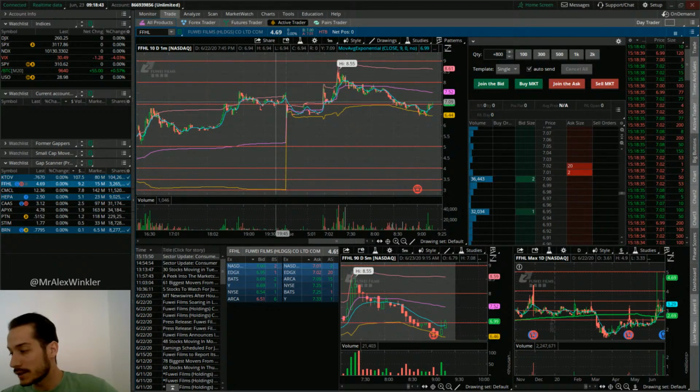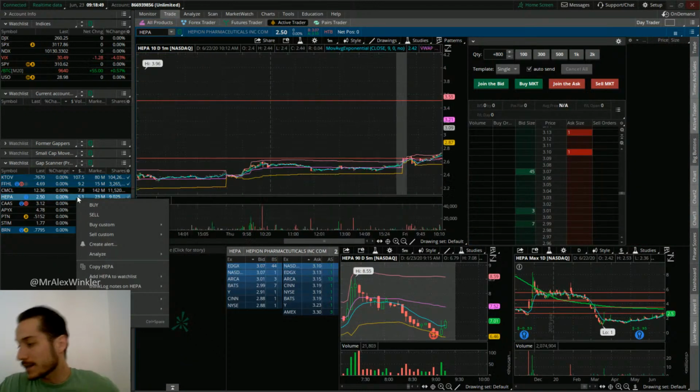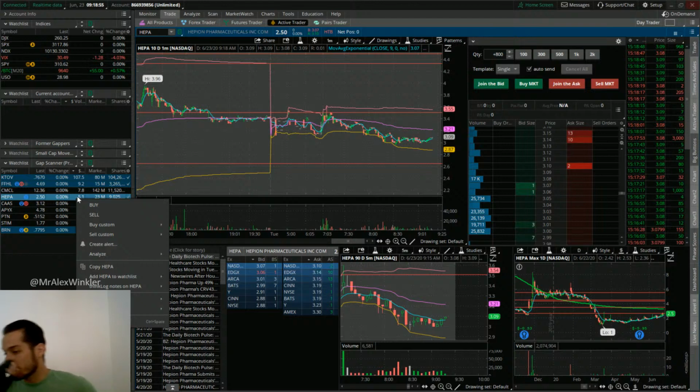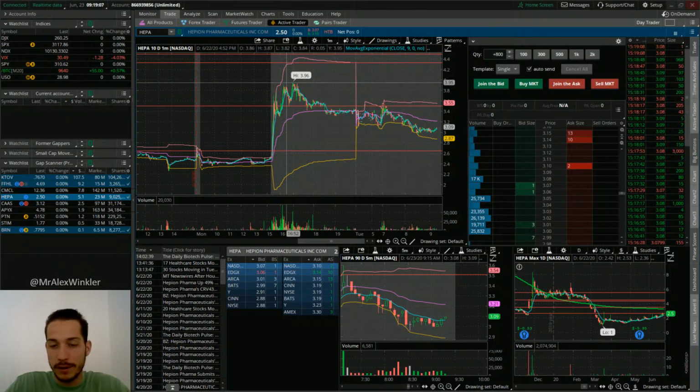Okay, so let's see here. I was also looking at HEPA, which I'm not super stoked about. Has a 9 million float though, 55% gap pre-market, US biotech, kidney fibrosis results positive. So, interesting catalyst, not really holding its highs that well. So a little bit of something to be nervous about potentially, but over 30%, I mean, not below 30% down. So that's technically good news. We'll see how this one opens up.